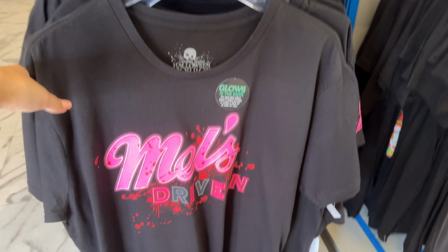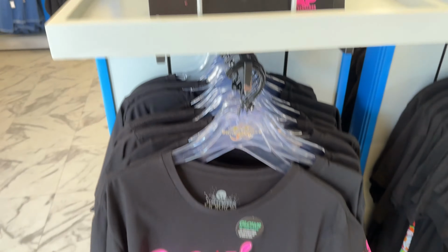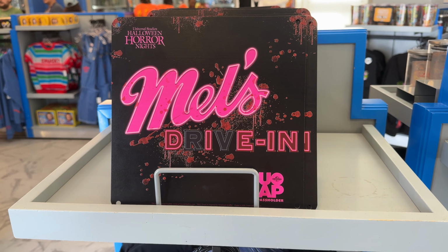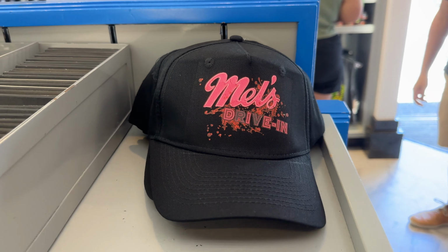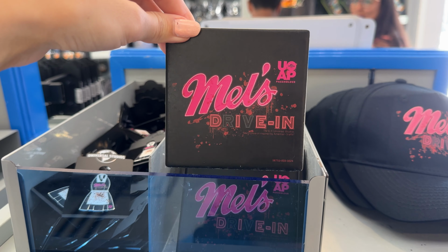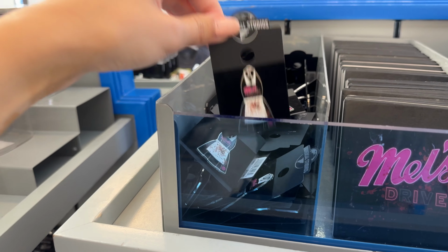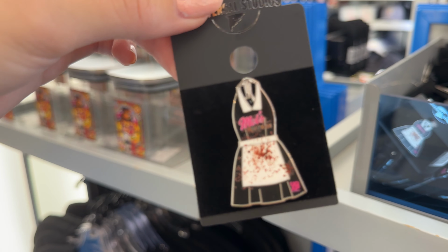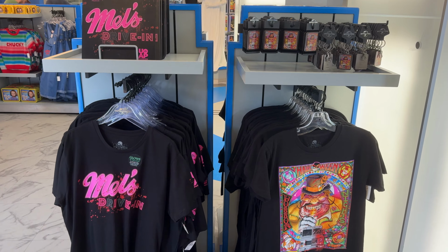During Halloween Horror Nights, you can also find exclusive annual pass holder merchandise. This year, they have the Mel's Die-In merch, which is a huge hit. Everyone is buying it, and for good reason, because it is so cute. A good thing to know is that you don't have to be an annual pass holder in order to buy these. They won't check your pass to buy them, but they do say UOAP on it. So if you're not one, you might not want it. But you can use your UOAP discount, so I recommend bringing that pass to show it to get the discount.